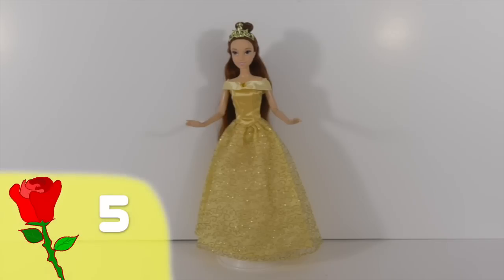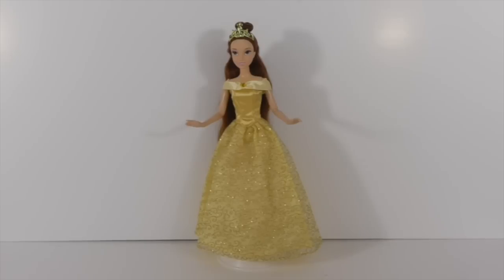This is another Belle doll from the Disney store. She has a swirly, sparkly pattern on her dress, which I don't really like. And also her hair is quite matted. But other than that, she's a really nice doll.